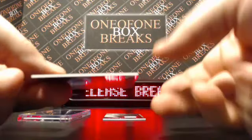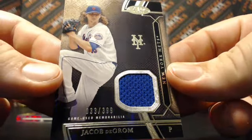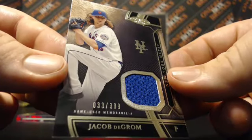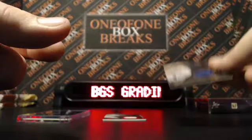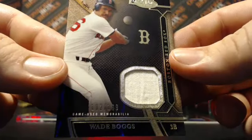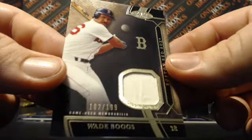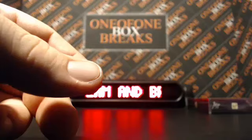All right, we got two more cards here, guys. The first one, Jacob deGrom, 33 out of 399. Let's go to the Mets. William F., get you on the board. Single color patch. And then, Wade Boggs, 102 out of 199. Wade Boggs, single color patch, game-used memorabilia going to the Red Sox. Billy! It's like the cherry on top of the pie, right? Nice hit, Dan. Nice hit.